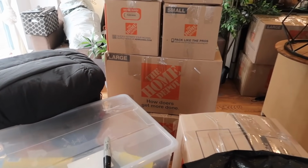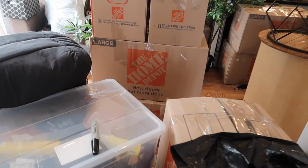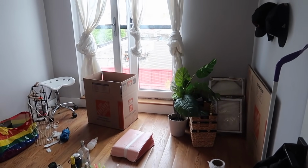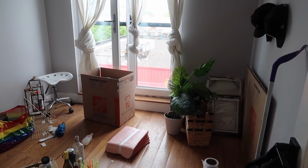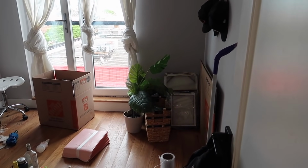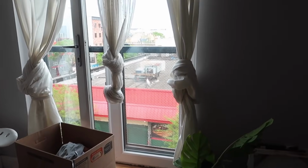Alright guys, so we are waiting for the moving people to come. We basically packed up all the boxes that we want them to take. It's a whole bunch of mess in here, I'm sorry guys. We have the stuff that we are going to take ourselves, right here. They said they'll be here in 30 minutes. My boyfriend's helping bring some things down to start off.